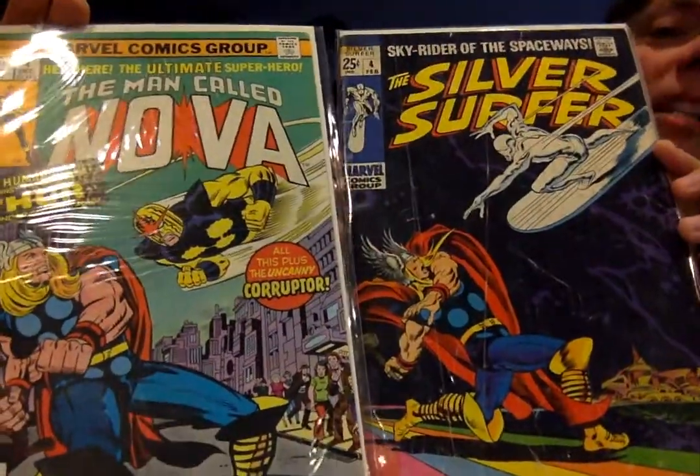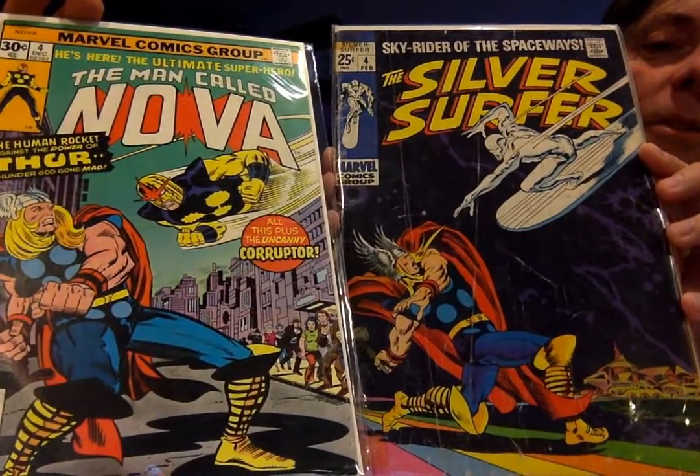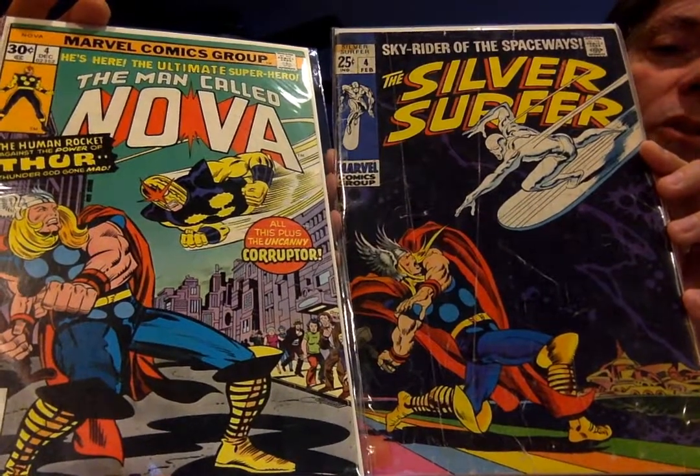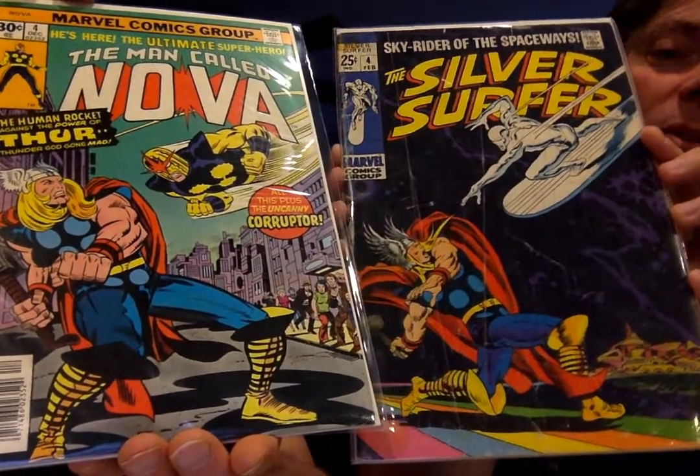Sticking with Thor... Thor versus Nova, which is pretty close to that Silver Surfer. Pull that back up here. They kept that pose alive. We talked about this before. We've never shown it. Look at that. Very similar. You got a hero from the skies coming down towards Thor, and he's got his hammer cocked back, ready to fire. Pretty cool.